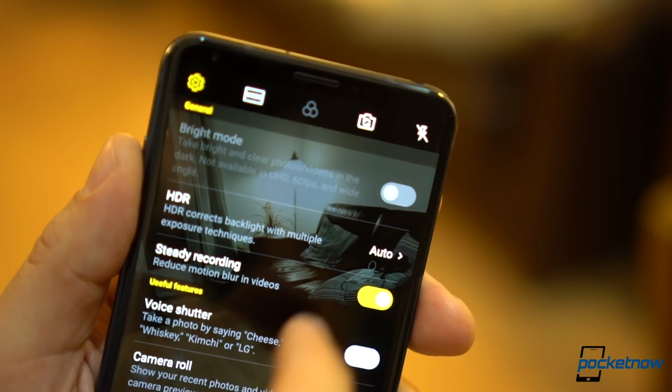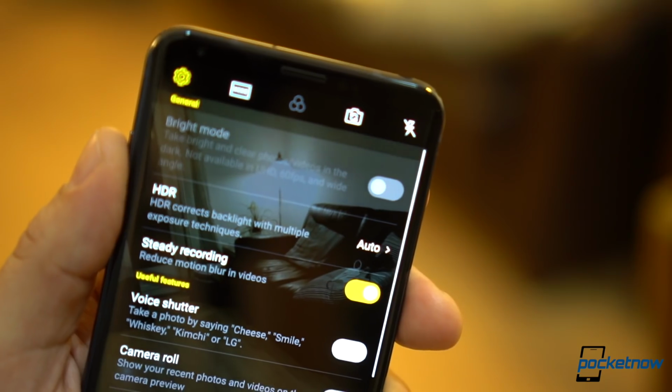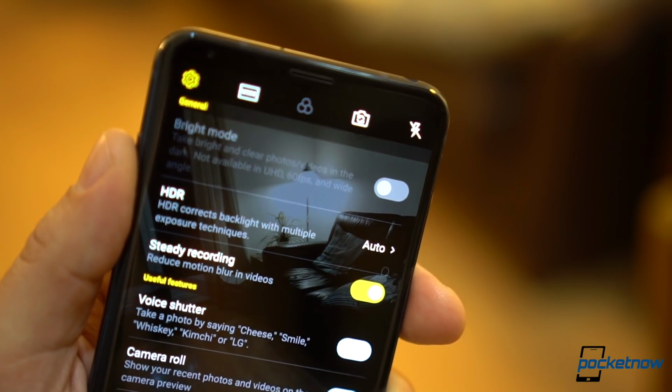From a software perspective, we again have the same LG UI that we're accustomed to. Most important are the changes to the camera. There is this new bright mode that mimics the ultra pixel feature that we saw from HTC phones, where we get a 16 megapixel shot, but the camera is actually using 4 times the pixels to generate a larger one and be able to pull in more light through that way.